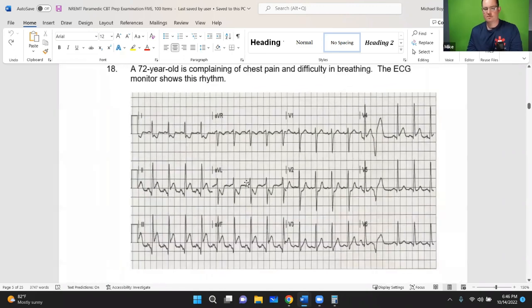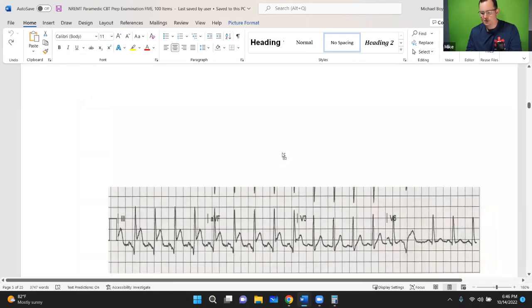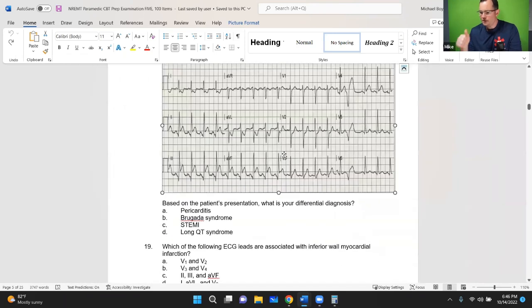Let's take a look. One in AVL, lateral? Yeah, right? Yeah, I can see it now. Do we see depression in 1 and AVL? Yep, absolutely do, right? We've got reciprocal change. We know that this is an inferior wall STEMI.